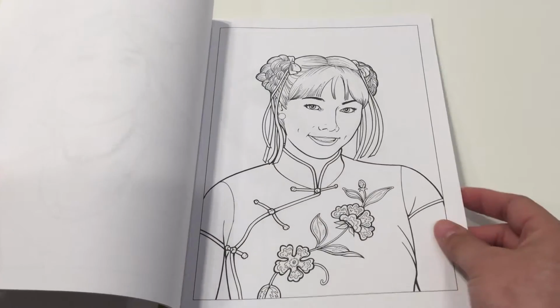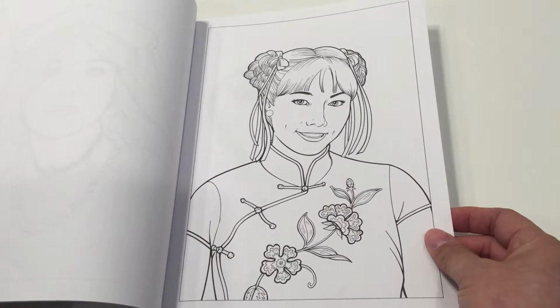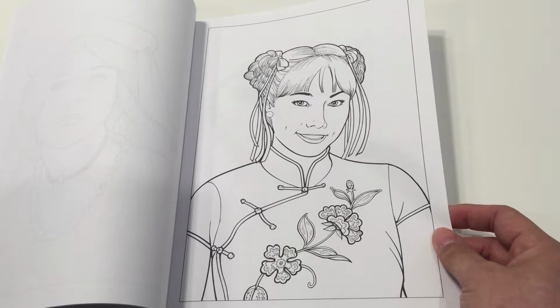Sixth picture is Southeast Asia. This is actually my mom. She was born in Singapore. I used a picture of her when she was in her 40s. She's won quite a few beauty contests when she was younger, and she's still a beautiful woman.